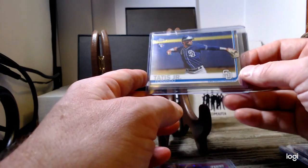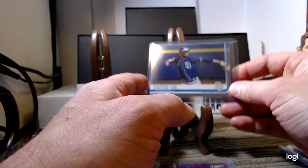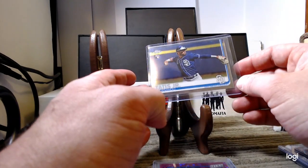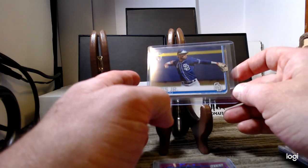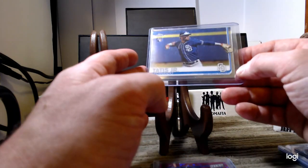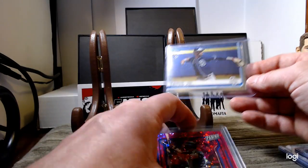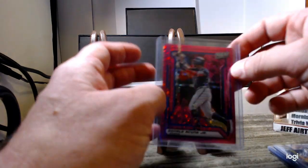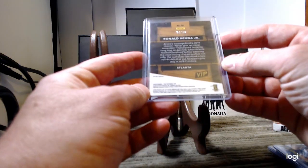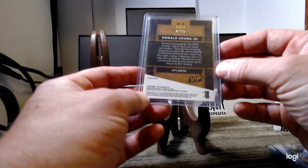Speaking of young studs, Fernando Tatis. This is the one guy who I still have to pick up an auto for. Fernando Tatis, just a bright, brilliant future. This is his Topps Chrome rookie out of last year's 2019. And one more from the National, VIP Panini, serial numbered to 50.